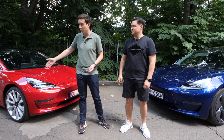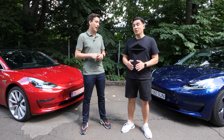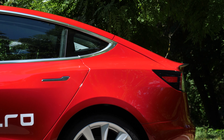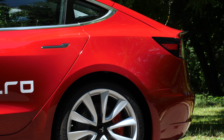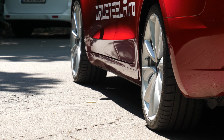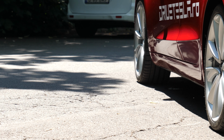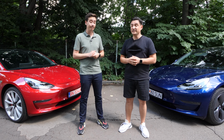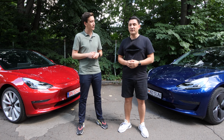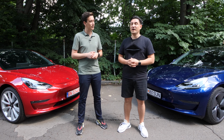The 20-inch wheels are awesome, but I would not pick the Model 3 Performance. The Model 3 Performance is great as a second car or a track car, but not as a daily driver. And that's not only because of the power. That power also kicks you in the stomach whenever you kick the throttle. And that's a pain. So you might feel the rush, you might feel it's fun, but after you do it once or twice, your passengers will not be so happy about it.